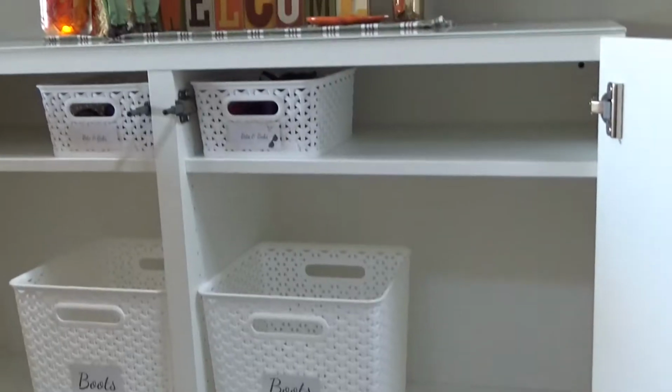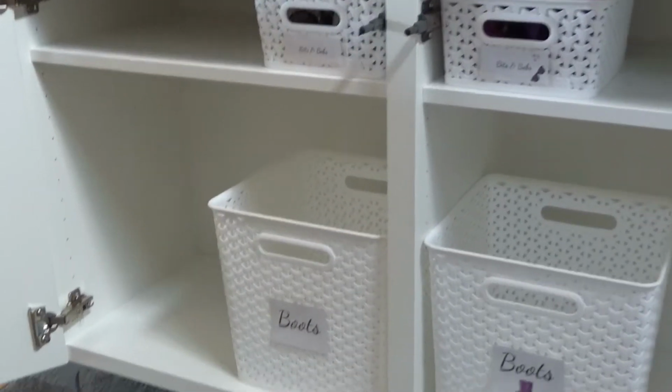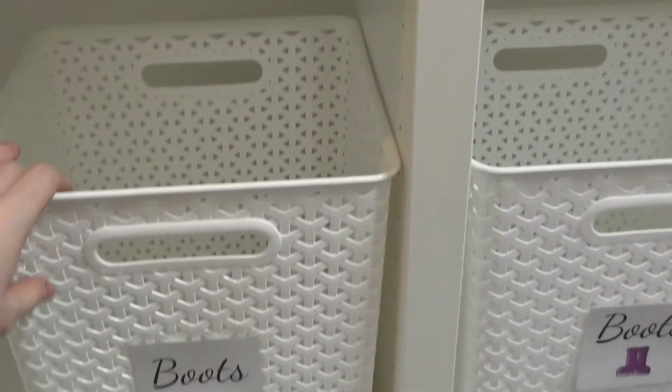You're a good girl. This is our school organization cabinet. I will show you a close-up of the outside of it here. This is the inside. We have 2 daughters. Katie is our older daughter. She is 12, and she has the left side. She has a Bits and Bobs little bin. This bin is from Target also. I think the small ones are a couple of dollars.